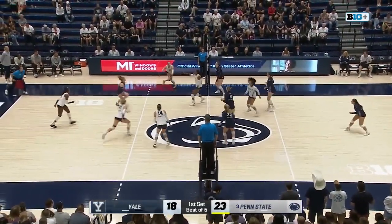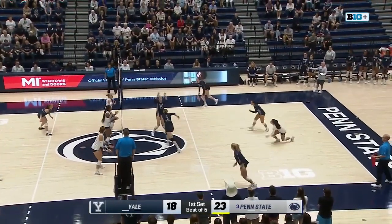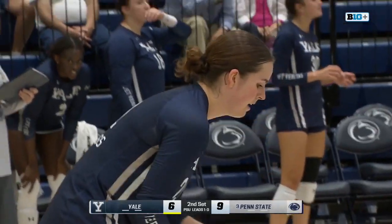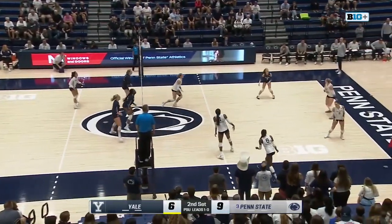Come to the right side, and Kellen. Merzik keeps it alive. Now she'll get a swing. Good up by Ju. Double block through the middle. Trammell and Merzik. Back in here, hitting from the left side, gets her first kill of the contest. 6 serving 9.